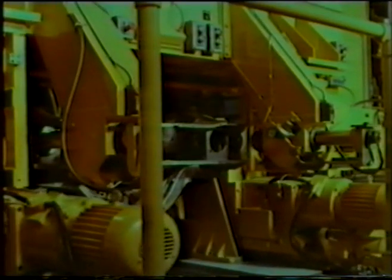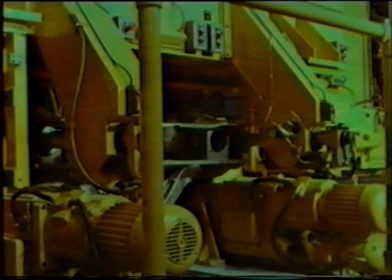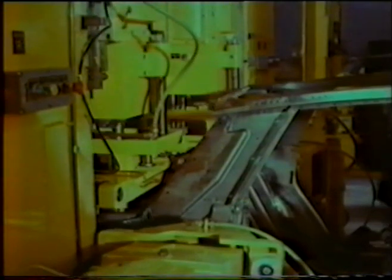Now the base unit of the motor car is clamped ready for drilling, facing, and tapping attachment points for the skin panels and suspension units. The Rover 2000 has become a production line reality.